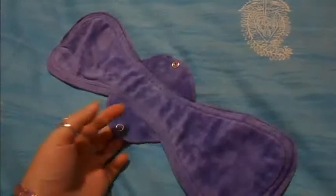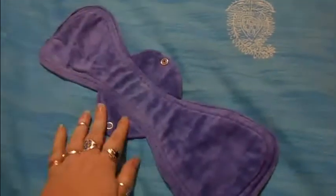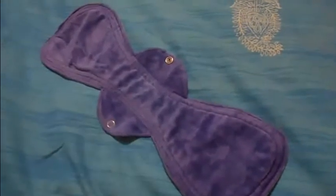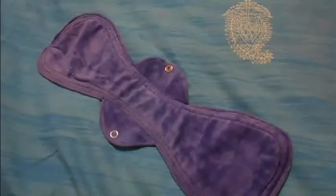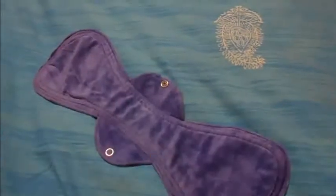And as with a lot of my older pads, a lot of them are quite faded, not just from wear, but I think because I don't have an electric clothes dryer, I do it all on the clothesline. So sometimes I do forget and leave them on the clothesline for a week or so, and then some of that can fade them quite badly. So that's why some of my pads are quite faded.